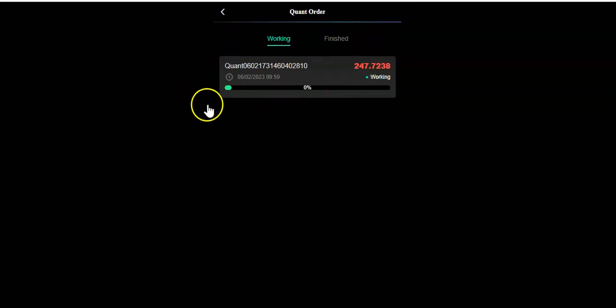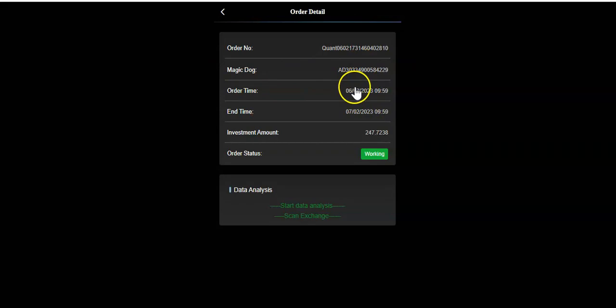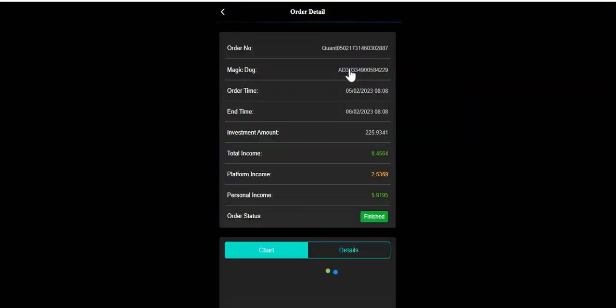So currently I have another stake going on, 247 just now. If you click over here, we can see when I started, when it's going to expire, and the invested amount. Every 2 hours a yellow icon will pop up right here. All you've got to do is click on the yellow icon and you will get a few cents for your click, just rewards. And if you go to finished and click on one of these trades, we can see the invested amount, the date, when you started, when you finished, the total income, and the profits that I made in one day.